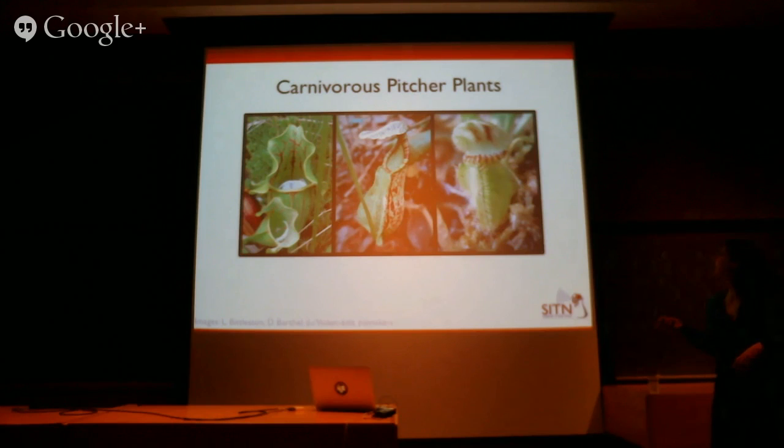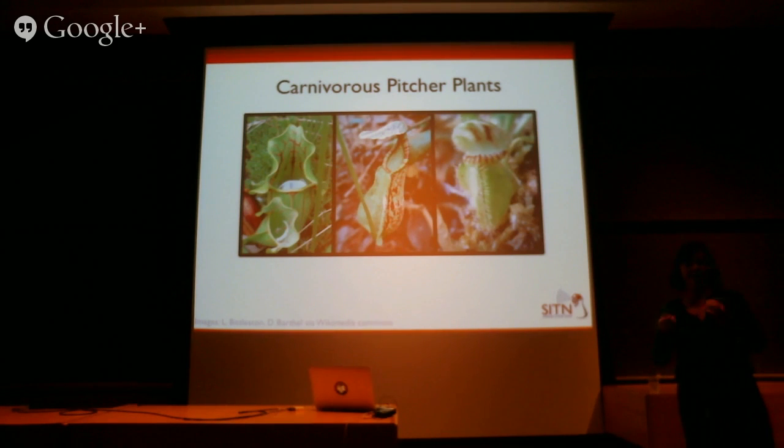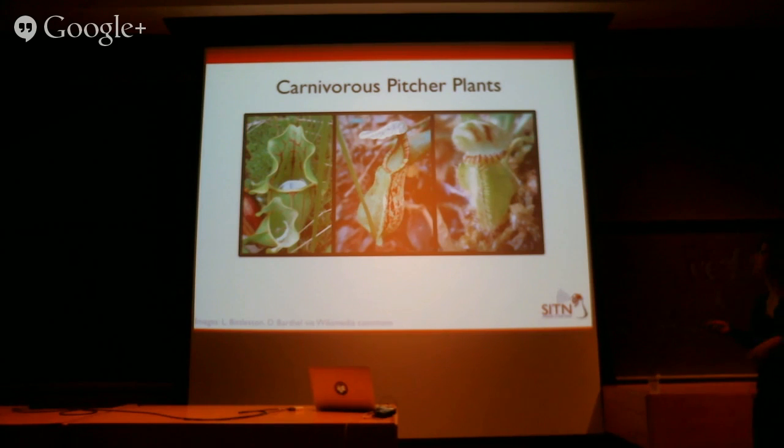These three are here again, and they're all in different families. You can see they share a lot. They have this sort of lid shape around the top. They have this cup that holds water. They have a lip around the front that often produces sugary secretions that insects are attracted to, especially ants.